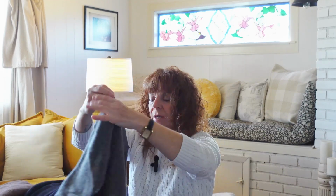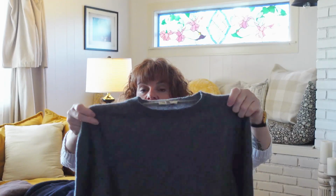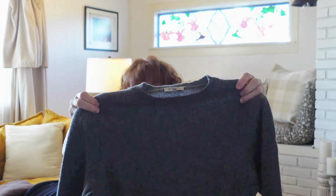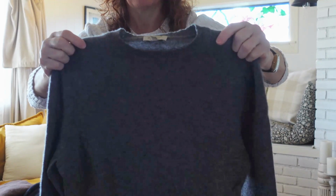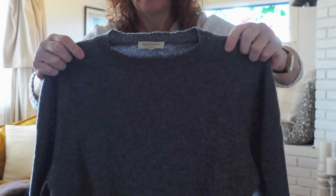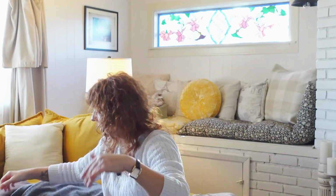So I have that. And then my next one is going to be like a charcoal gray. This is a Madison cashmere. And this one, of course, is so luxuriously soft. And charcoal gray is a good color for me. If it's a lighter gray, it's not always workable, but this one I wear quite a bit. I've had this one for probably 5 years, wear it all the time.